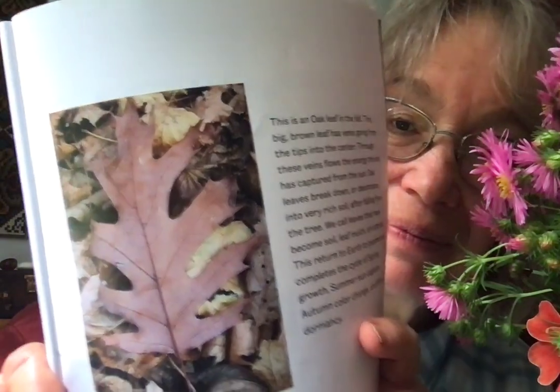Oak trees provide acorns as food to animals in the forest. We must take care of our oaks, our mighty oaks. This is an oak leaf in the fall. You'll notice that they do not decompose as fast as maple leaves and beech leaves and other broadleaves. That is because of the minerals and so on and their structure, but they are very valuable because of that.